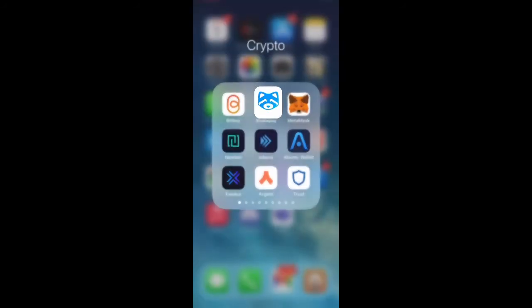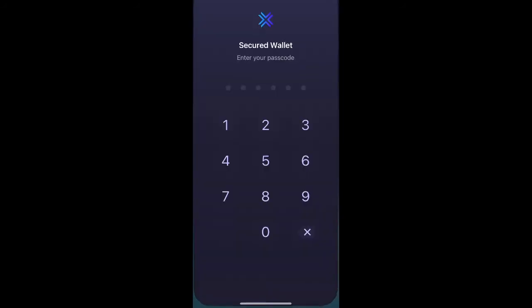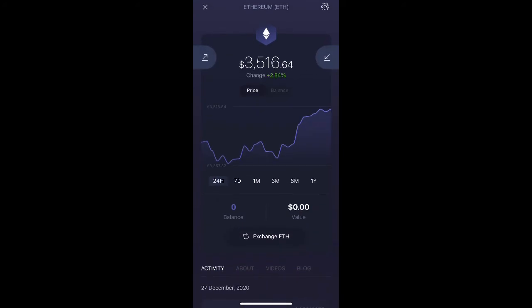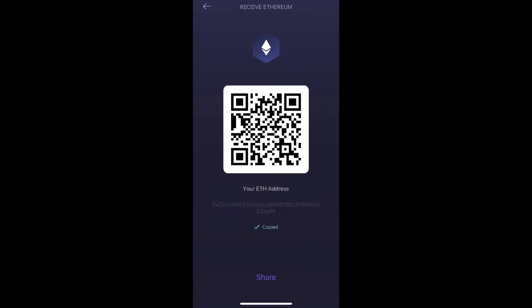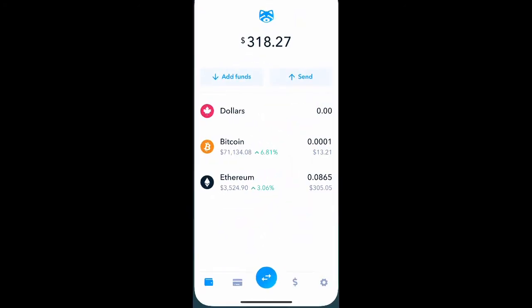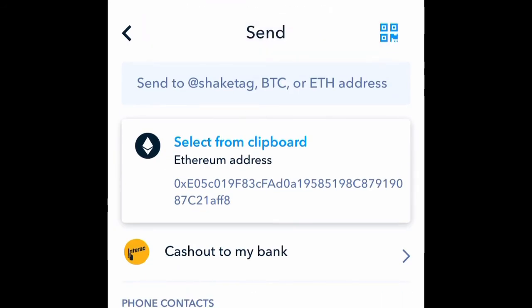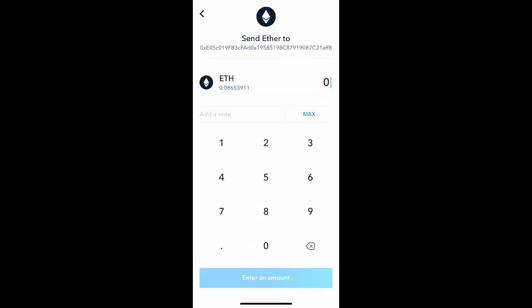So for the Shakepay wallet, I was going to send it to Exodus, and I will still send it to Exodus because I have ETH in the Atomic wallet for doing the wallet review comparison. I can keep that there, but it'll be good to have some ETH in here. So I can tap this down arrow in order to receive. I can copy this address, come over to Shakepay, and then I can tap send. So it is similar, and it auto detects that I have an address on the clipboard, which I like. So I can just choose that. And I can tap the maximum amount of ETH.